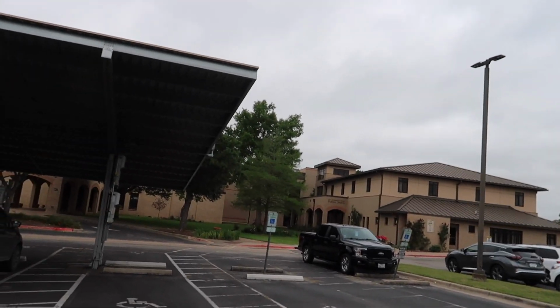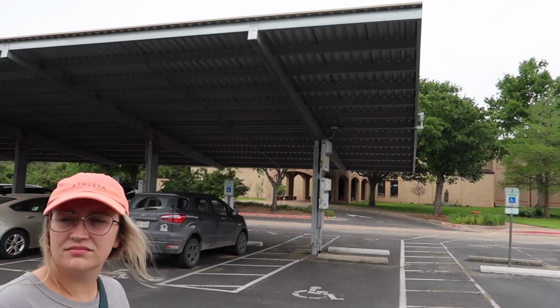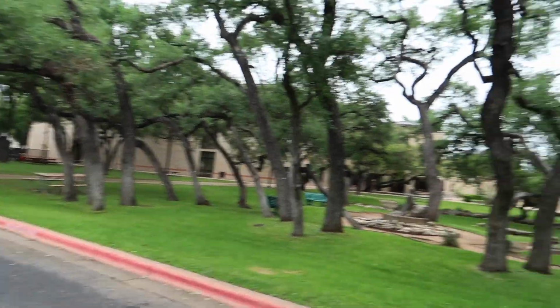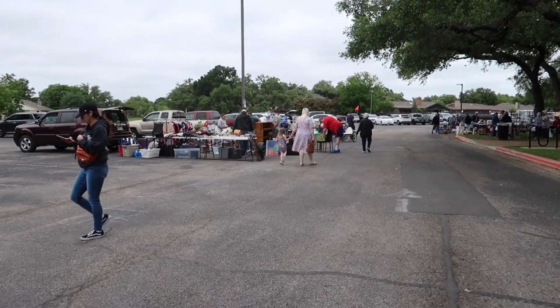And we're at a church right now that has a church garage sale, and I don't know where this garage sale is, or if it's on the back side of the church, but there's supposed to be a church garage sale somewhere here, and we're gonna go check it out. All right, so the church garage sale actually isn't in the church, it's outside of the church right here, and we'll see what we can find. Let's go look around.